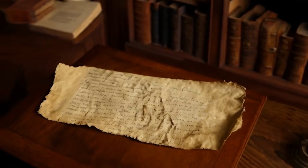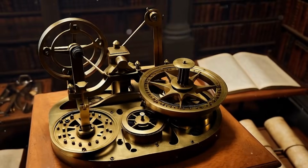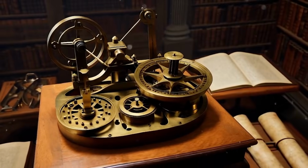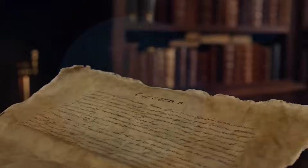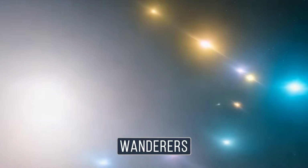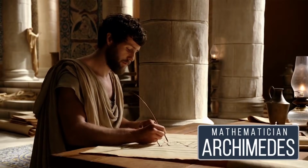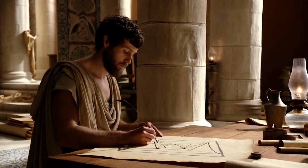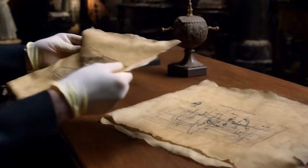The researchers found confirmation of this version in the words of the Roman lawyer Cicero. In one of his quotes, there was a mention of a computing machine created by mathematician Archimedes. According to Cicero, the machine could depict the movement of 5 stars called wanderers. At that time, people called celestial bodies that way. Archimedes had lived before the Antikythera mechanism was invented, but perhaps he created the drawings that became the basis of the device.